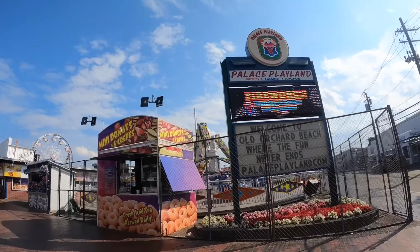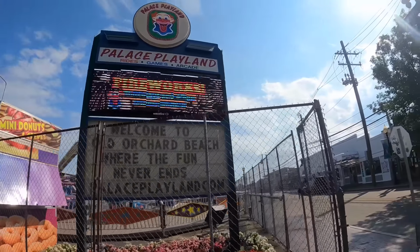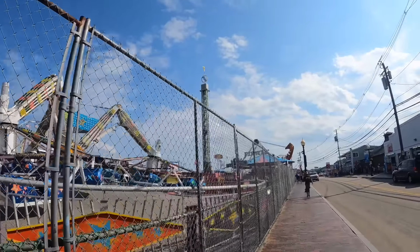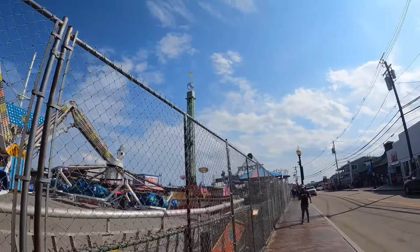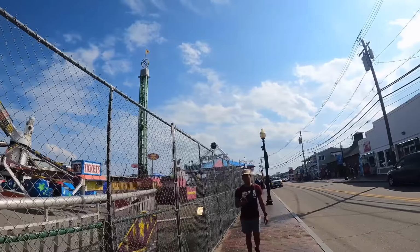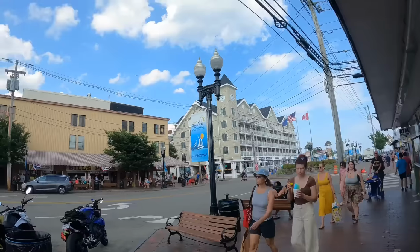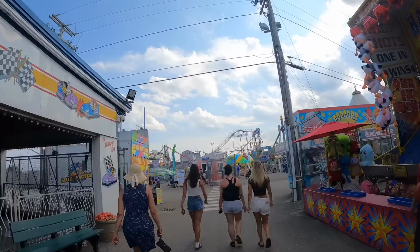Here it is. We are in Old Orchard Beach for Palace Playland. I love these boardwalk parks. They have such kinetic atmospheres. This one has a lot of really cool flat rides, a couple of roller coasters to get on. Super pumped to head in. Obviously, with it being my first time in Maine, it's also my first time in Old Orchard Beach. Very nice area. It's pretty cute. And we're in.